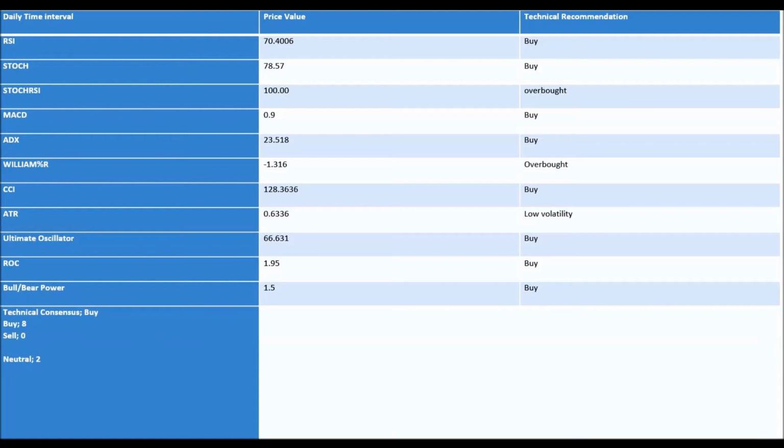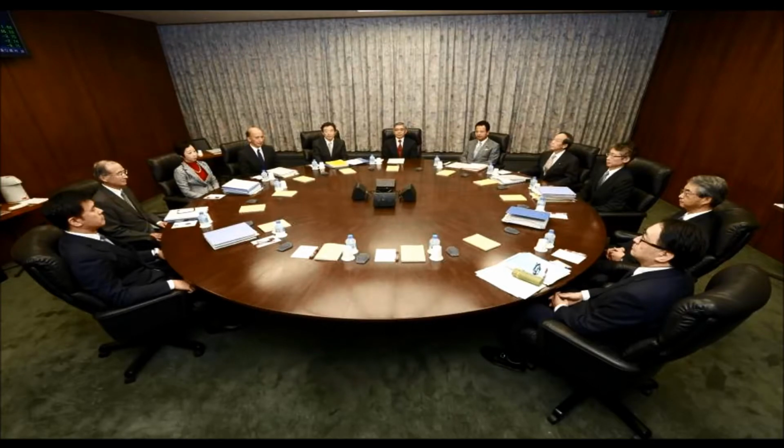Lastly, we're going to look at the bull to bear power ratio index. It sits at 1.5. It shows that the market sentiment on the dollar-yen market is heavily in the bull market. So overall, the technical market consensus shows 8 buy, 0 sell to neutral, with the overall recommendation of a strong buy. So the market is recommending a long dollar-yen position.